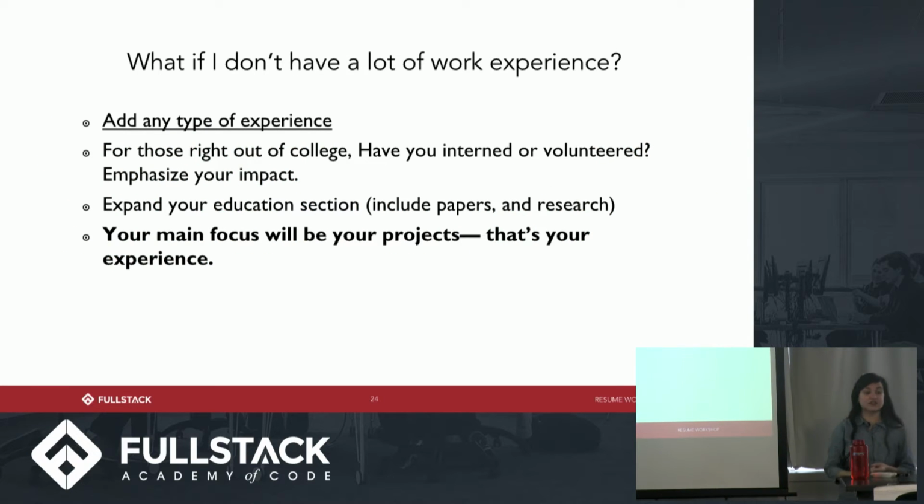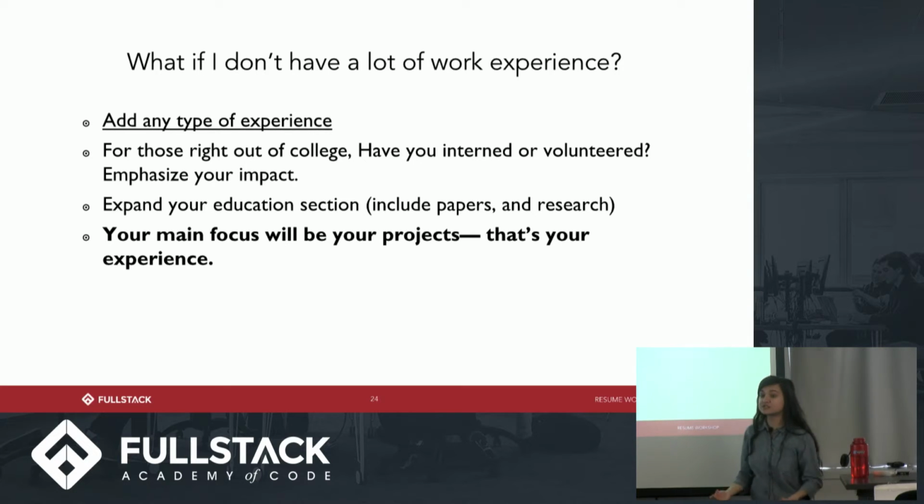Okay, what if I don't have a lot of work experience? Add any type of experience. Internships are great, right? Have you volunteered? That's really altruistic of you, and we need more of you. Emphasize your impact. Expand your education section. If you went to school and maybe you were part of a bunch of clubs, add that. We're just trying to get to know you.